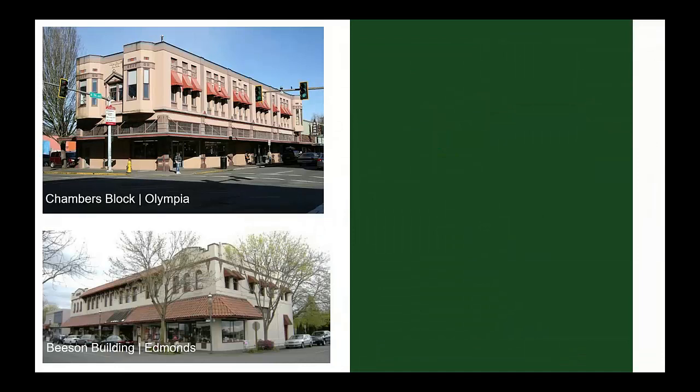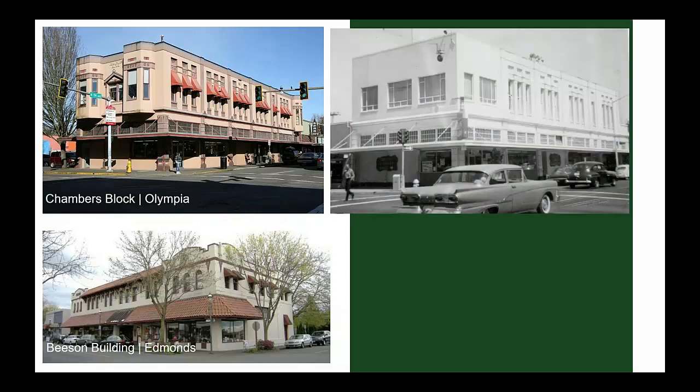A couple other examples for you. This is the Chambers block in downtown Olympia. When I looked at this building first, I thought, okay, yeah, obviously it had a remodel. However, it had this remodel in the 1940s after the earthquake of 48. It was really kind of skimmed down to its bare bones. However, if you look at that, you'll see that there's now some dormers on the front of the building that got re-added after the fact.